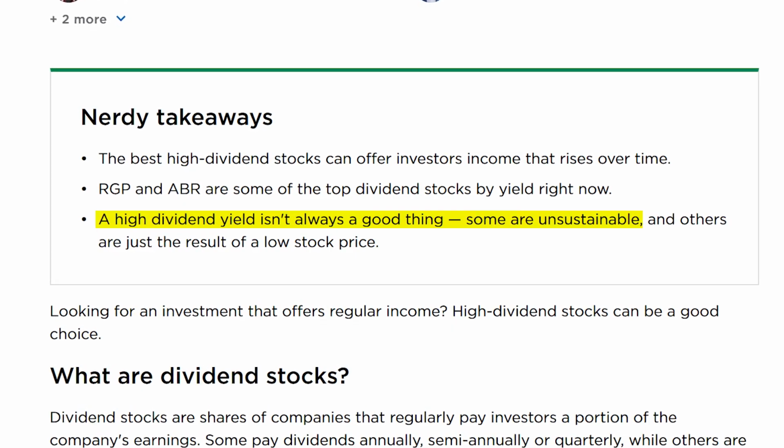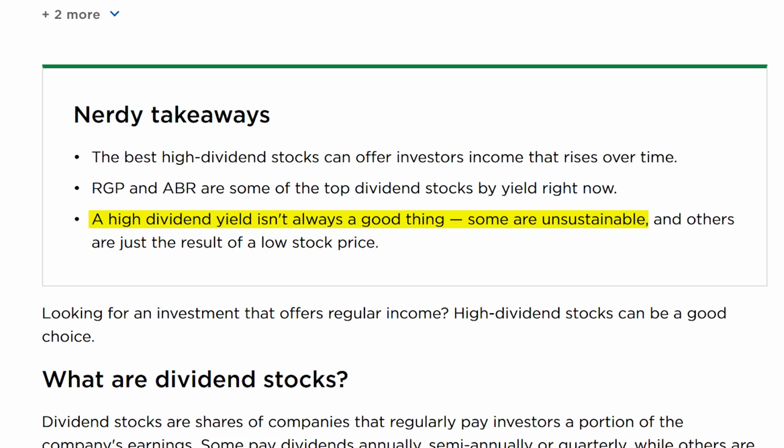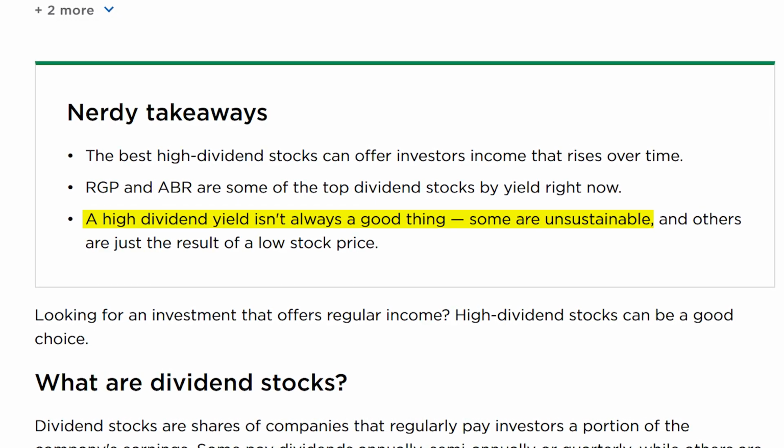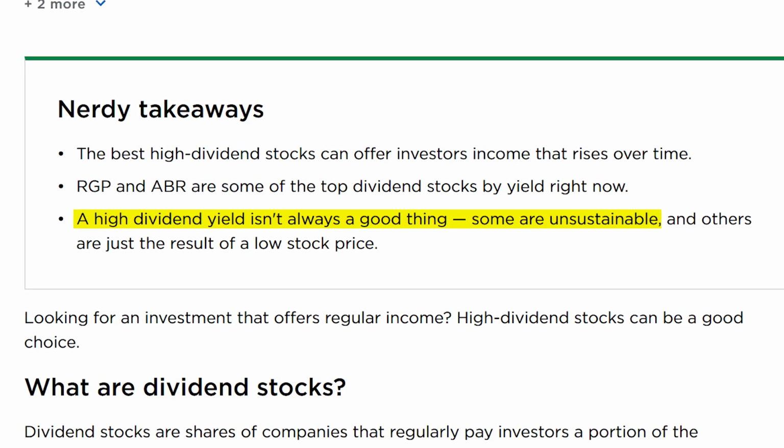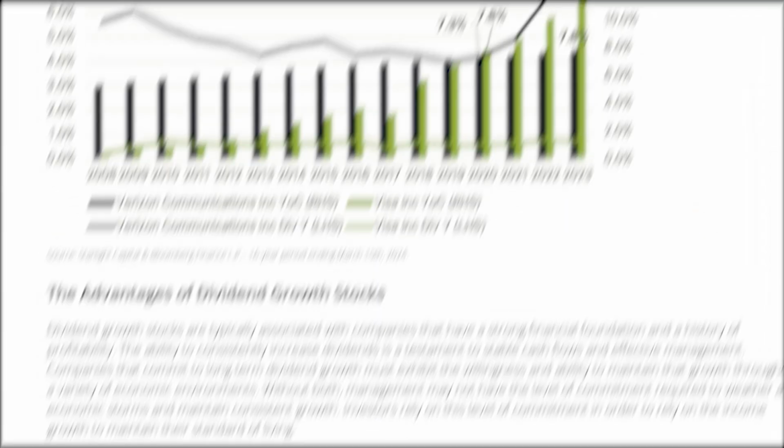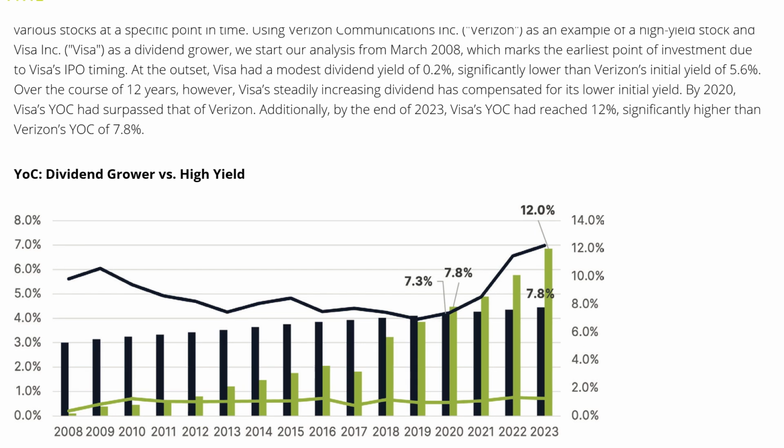Let me explain why. Companies with high dividend yields often aren't sustainable and usually don't offer much growth potential. This means that high yield you see today might not last, and the company may struggle to increase dividends over time. For example, let's compare Verizon, a high yield stock, with Visa, a low yield stock.